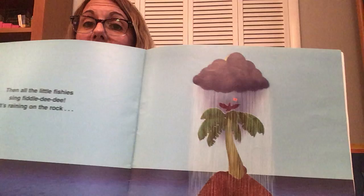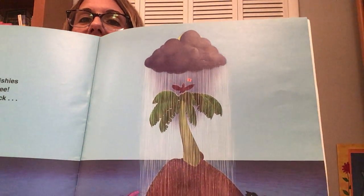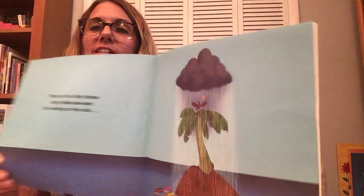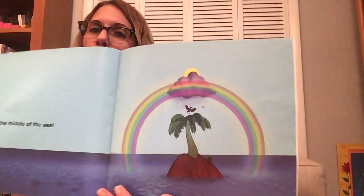It's raining on the rock. Look at that. In the middle of the deep blue sea.